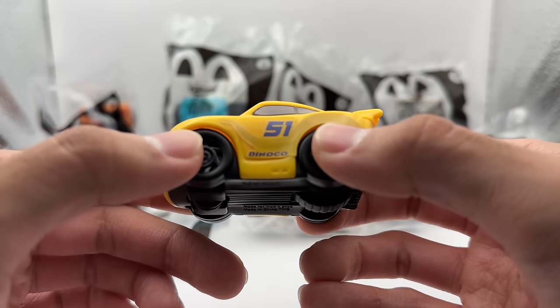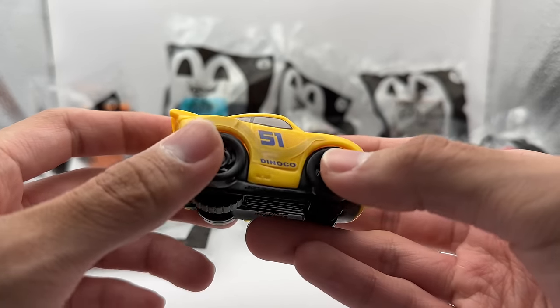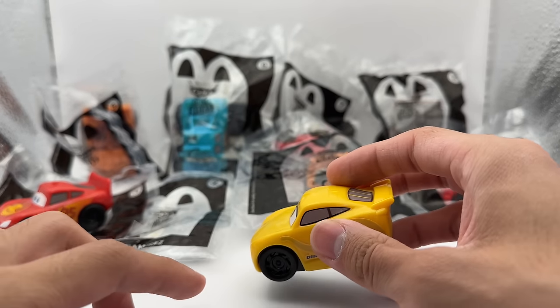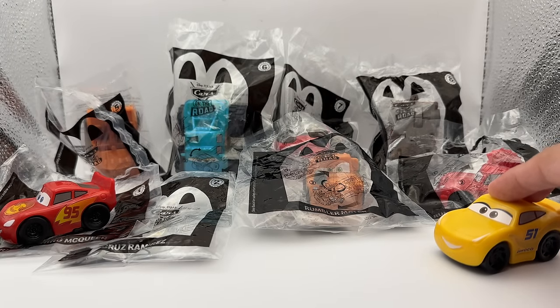Yeah, but everything should be nice in place. She's sort of chubby and cute looking. I like it. This is the very first Happy Meal toy I got when these first released on September 20th, if I'm not mistaken, or September 21st. It was one of those days.